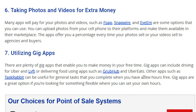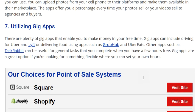The seventh method is utilizing gig apps. There are plenty of gig apps that enable you to make money in your free time. Gig apps can include driving for Uber and Lyft or delivering food using apps such as Grubhub and Uber Eats. Gig apps are a great option if you are looking for something flexible where you can set your own hours.